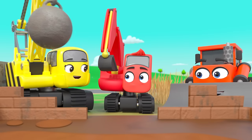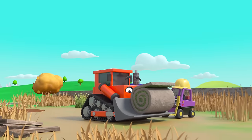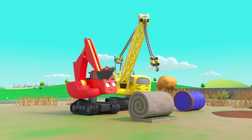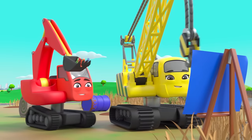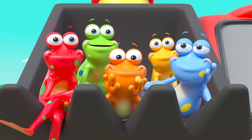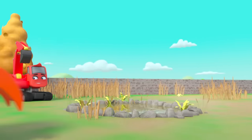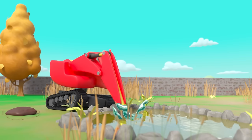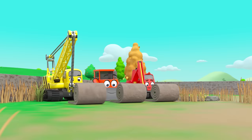Don't worry, gang. Bump has an idea. He's distracting Mr. Rubble, while Digley and Daisy make some changes to Mr. Rubble's plan. They're building a new home for these five little frogs. Sorry, Mr. Rubble. First, Digley is cleaning up the pond, making it nice and clean. The frogs look very happy about this.